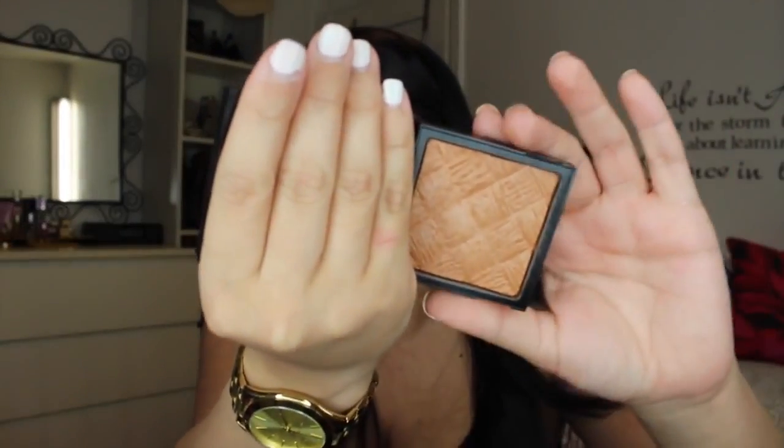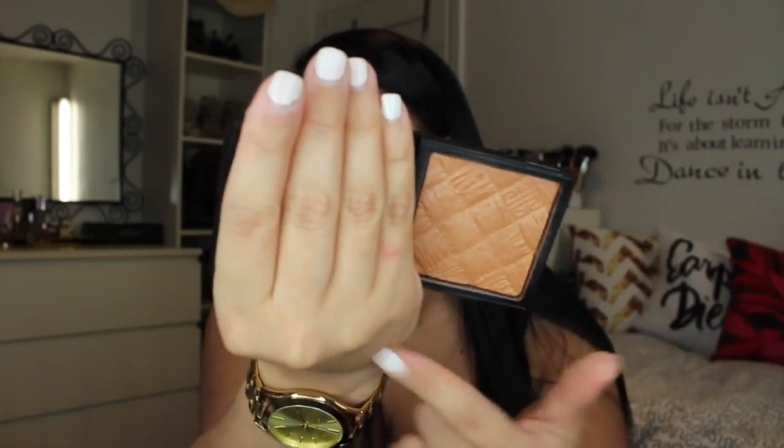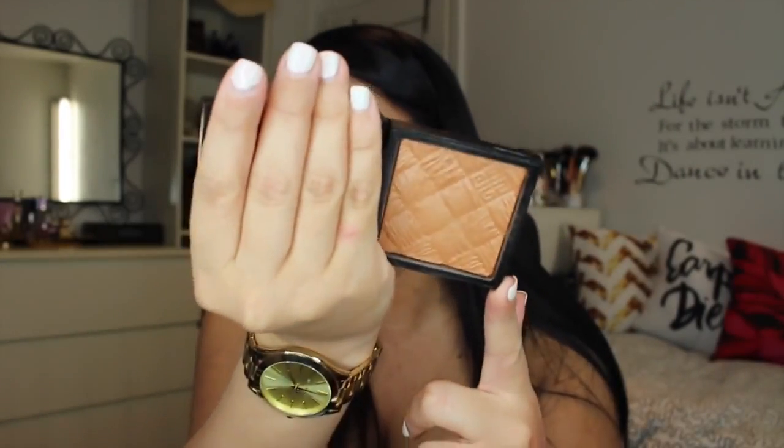Am I crazy or what? Because this one is a lot orangier, warmer, but I'm gonna keep it. I might just buy number 2 another time, but this is what it looks like. It's the prettiest packaging, the inside looks so nice, but as you can see, look at my skin tone and then look at this color. It's super orange. And then shade 4 is dark, so I don't want to get shade 4.